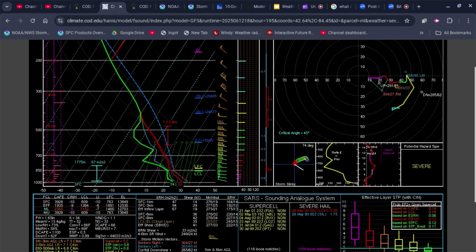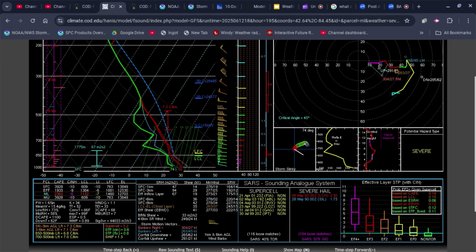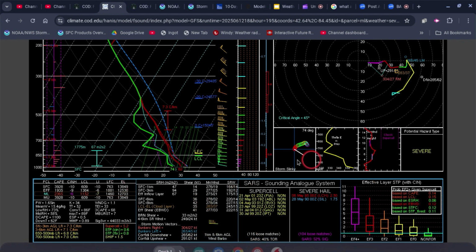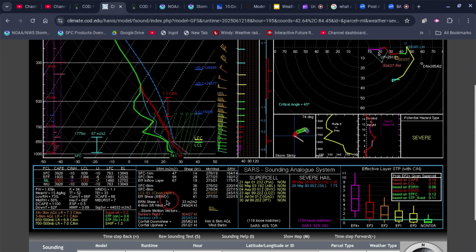Let's see here, yeah. So as you can see, that sounding is for 198. Okay, I'm on 195 right now. So as you can see, 198 here, Grand Rapids area. And this is the Lansing area in Michigan. You can see we got some non-severe supercells. Basically, what this down here means is what other storms that happened in the past had a similar setup to this. So it's just kind of an idea to gauge what's going on.